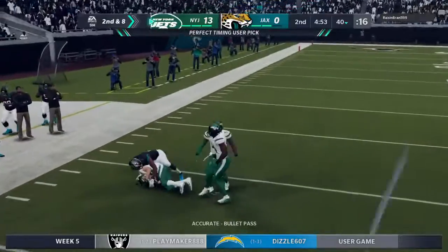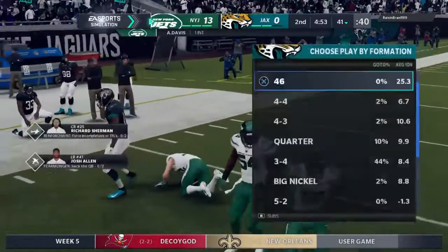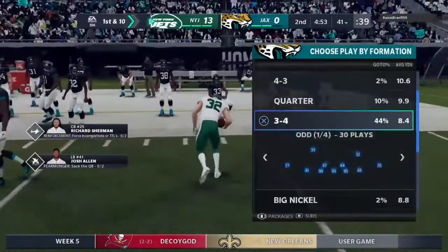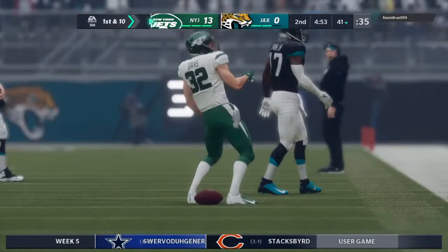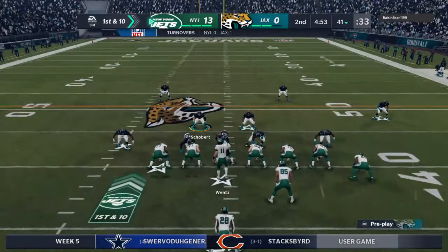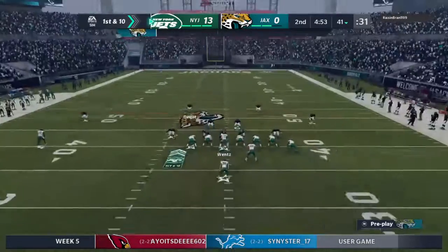Into double coverage, and it's intercepted. Picked off by Ashton Davis. And they will set up shop at their own 41-yard line. Defensively that time, they were in zone coverage. As a rookie QB, what lesson can you learn there?